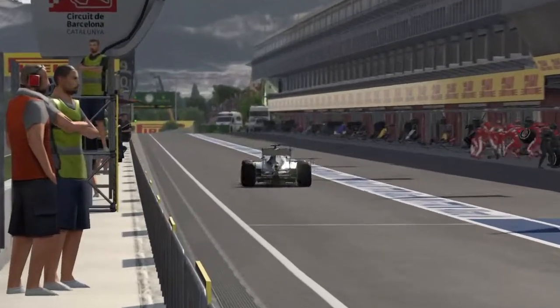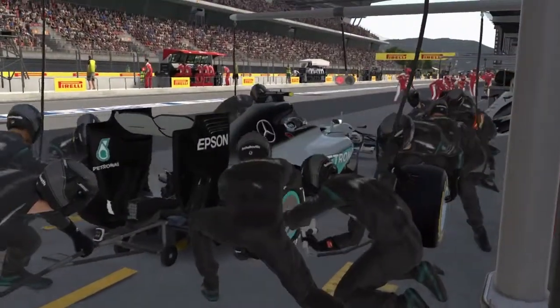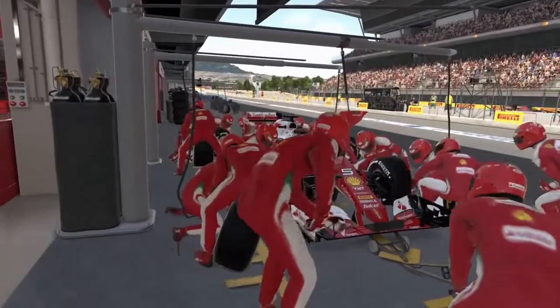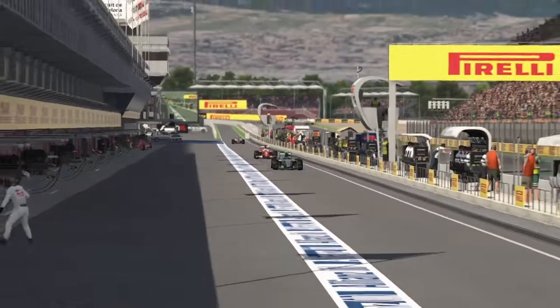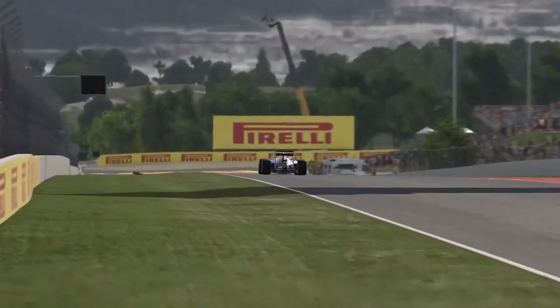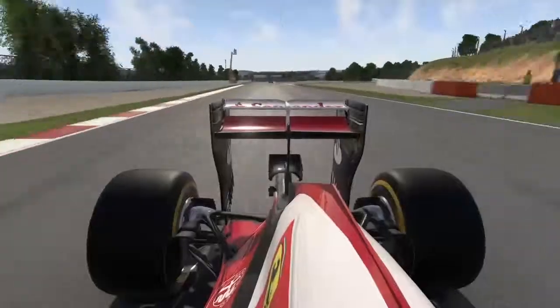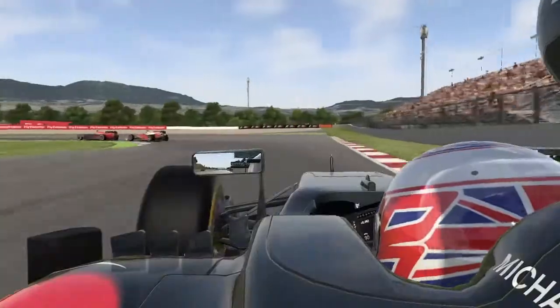This should be a pretty simple stop, but there's a Ferrari coming in, and oh no, we get held up. That's ridiculous. No way. The team could have let us out just ahead of the Ferrari there, but no, we do get held up, and it could affect our race at the end. Oh god, now we have to push so hard.